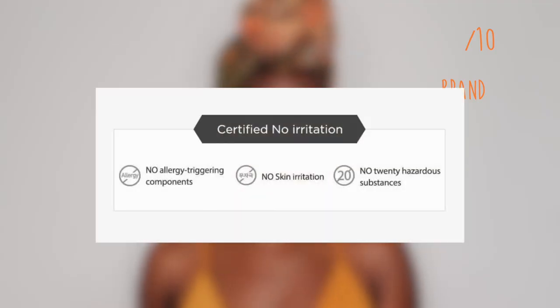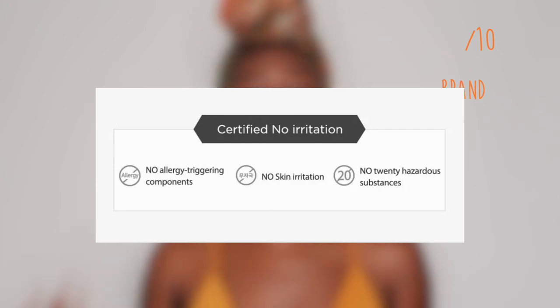The fact that they actually did a no irritation test that certifies these things is music to my ears, and I think that's just like the extra mile, which I really do enjoy about this brand. Overall, this is going to get a point for me.